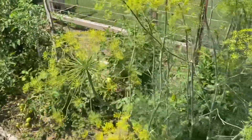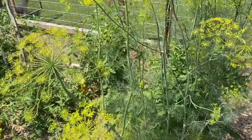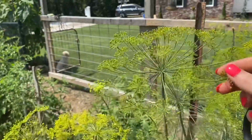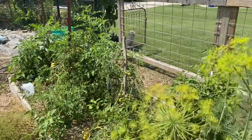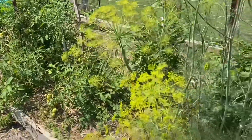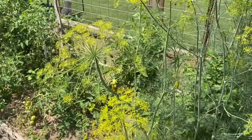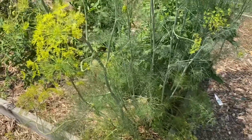Now I'm gonna tell you, if you don't have fresh dill like this, you can get fresh dill at the store. When I make these refrigerator dills, I actually like to have this seed part in it. But we're gonna go ahead and cut off this whole stalk right here. Sometimes you can go to the local farmer's market and find that as well. It just depends on your farmer's market.